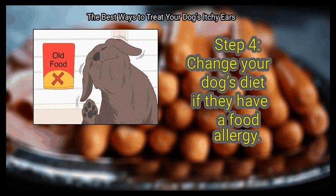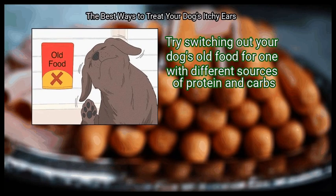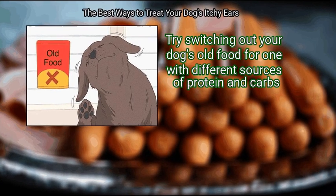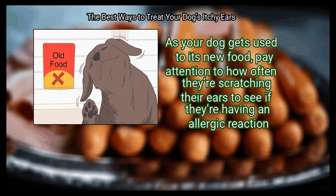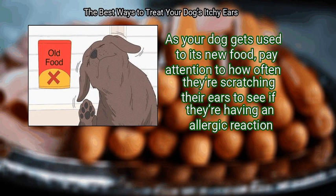Finally, change your dog's diet if they have a food allergy. Try switching out your dog's old food for one with different sources of protein and carbs. As your dog gets used to its new food, pay attention to how often they're scratching their ears to see if they're having an allergic reaction.